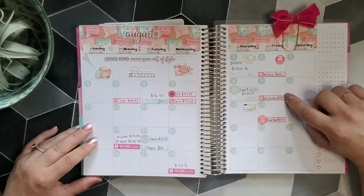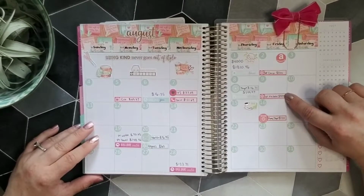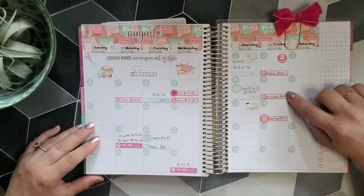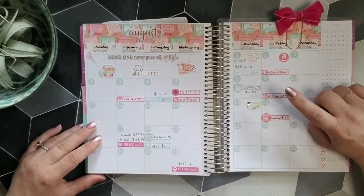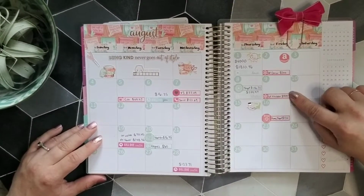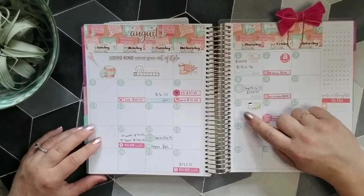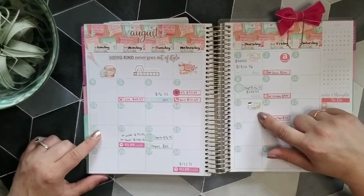This one I've been paying for. I had a 0% for a whole year. So I've been paying $400. So I paid it off in less than a year, and it should be done in October, I believe. So that's that one. All right. And then next thing that's on here is payday for my husband.